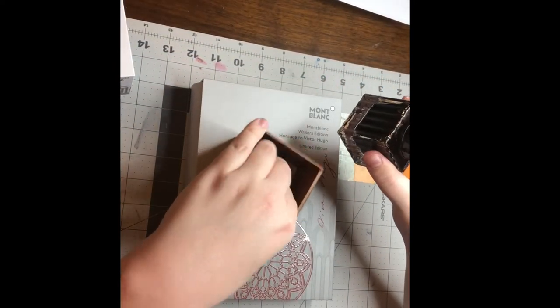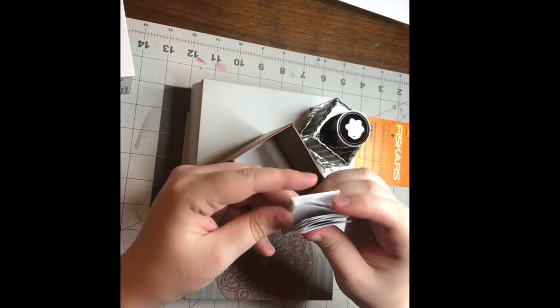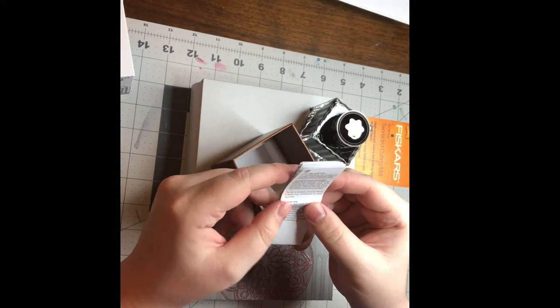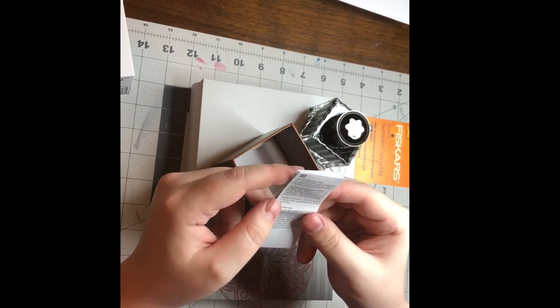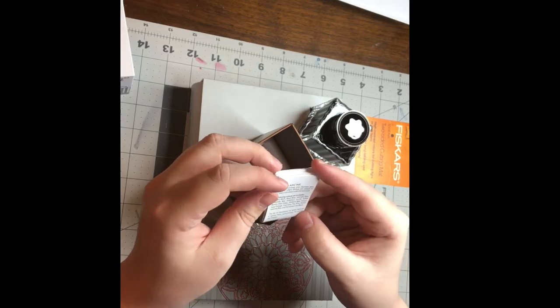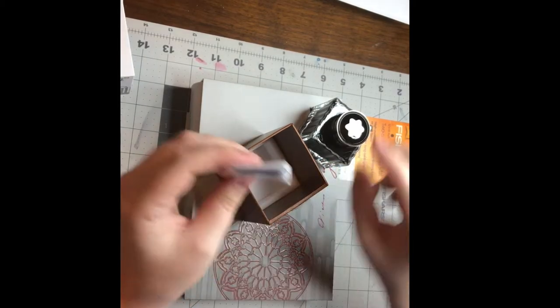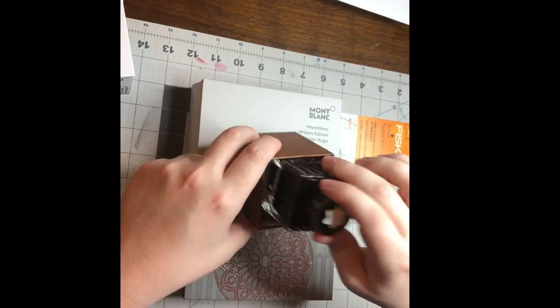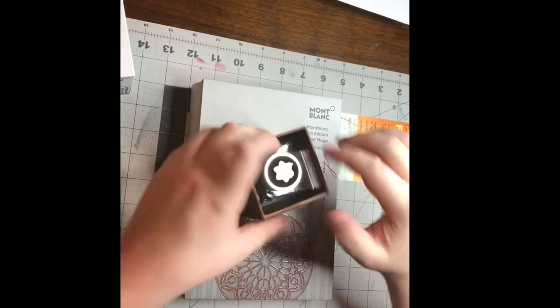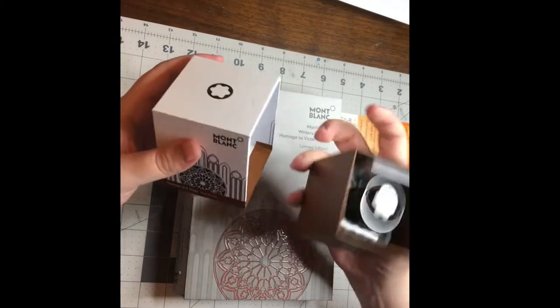Not a fan of the instruction manuals that Montblanc puts in. I have to say I've never had to read instructions on how to put ink in, except for maybe the first time I used a vacuum filler. But this always gets in the way when I go to put this back in, and yet I never ever throw them away. They're always there, just like Montblanc would want.